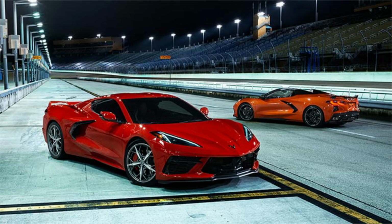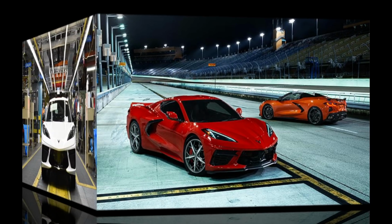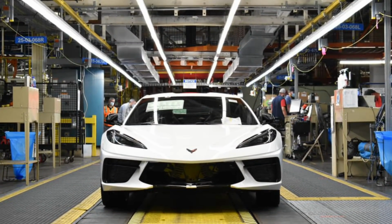The Corvette blogger goes on to say that the 20,368 that were built in 2020 does in fact include the pre-production sellable units that were built before customer orders began in February. So the 20,000 number is literally all of the C8 Corvettes, not just the ones that were delivered to customers.